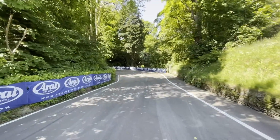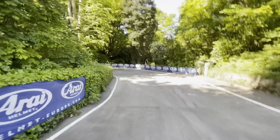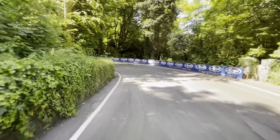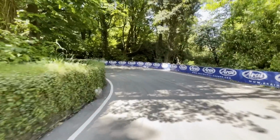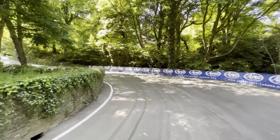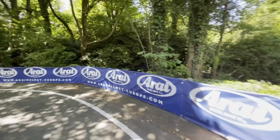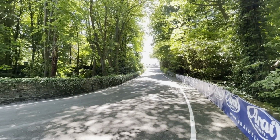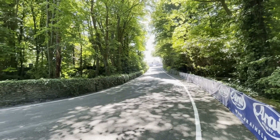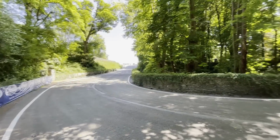Nothing better to do. Let's have a quick walk around. I don't think there's a camera down here, is there? It's one of those little hidden locations. Like, look how it's like a nature reserve, but it's a racetrack. I mean, there's literally like a little glen right next to you here, and there's where you go up, and then there's the right hander where you go back on Glen Crutchery Road towards the start and finish line. So yeah, I just wanted to show you Governor's Nook.